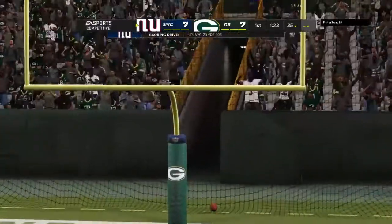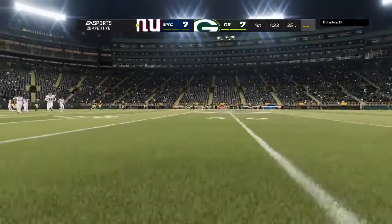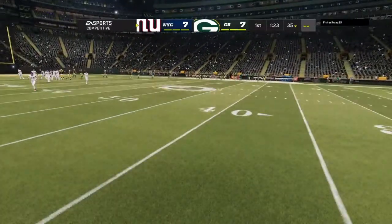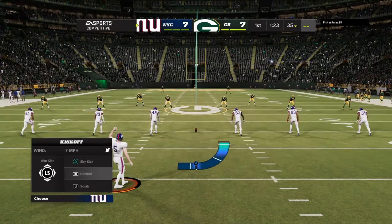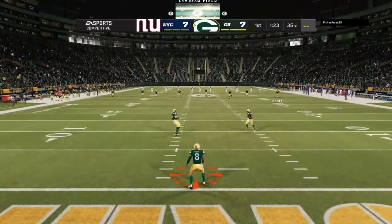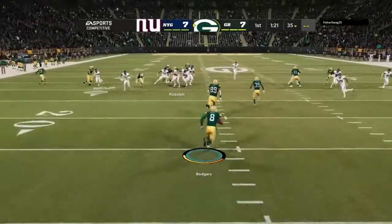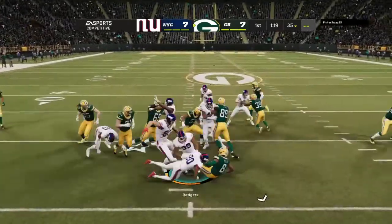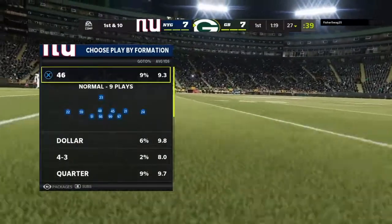Extra point try good by Gano. And that will tie our score here in this opening quarter of play. Each team's had it. Each team has scored. 7-7 here as the kick's away. Rodgers on the return. And out a little across the 25 to the 27.